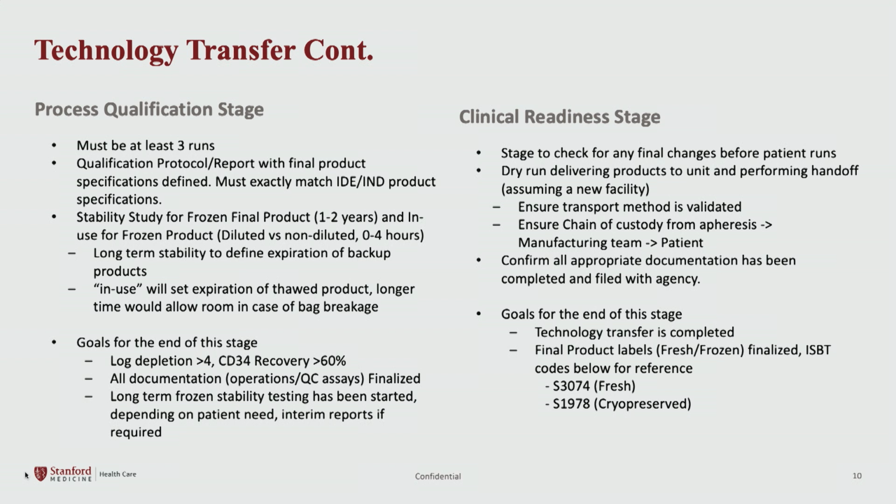So when I say post-thaw, I mean you want a non-diluted, so go to the bedside, thaw the product, and infuse the patient, which is usually going to be 30 minutes to an hour, and then a diluted expiration, meaning you've diluted it with Normasol HSA or whatever you use in your facility, and you can extend out the expiration of that final product. The reason I say that is in case you have a bag break or something on the patient unit, you need a way to salvage the final product and also extend that expiration so the cells don't start dying.